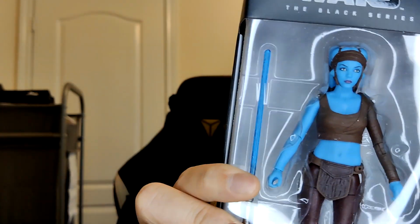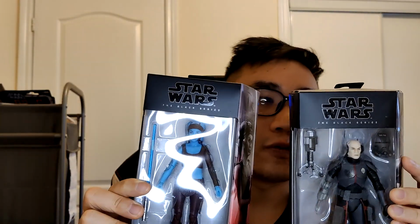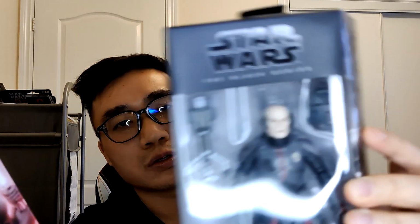I also added Aayla Secura from Attack of the Clones, and also Echo from the Bad Batch. I think Echo in particular is probably one of my top 5 Black Series figures, in my opinion, that was released this year. I absolutely love the amount of accessories that come along with it, and also just the overall sculpt and paint applications on this figure. I think it just looks absolutely amazing.